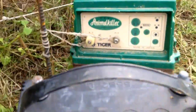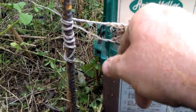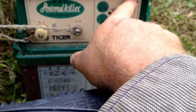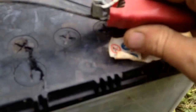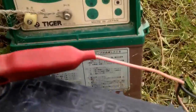So basically you have the pulse, one goes to the ground. I just put this metal rebar into the ground, and this is actually wire. And then this goes to the fence, and this is nighttime, daytime, both days, and all this. So let's hook up the battery and see what happens here. Negative, this is the plus. This is really worn. Wonder if I have anything to scratch that off. Yeah, right here. Hooked up the battery, expected some lights.